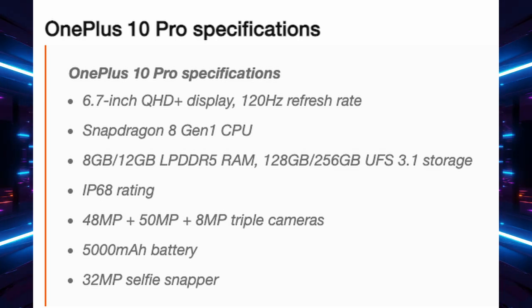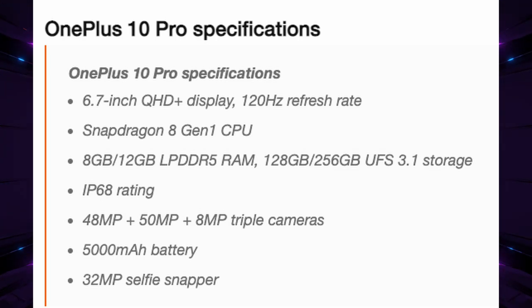Now, you know, those are great specs. They're not super exciting because that's what most flagship phones have these days.